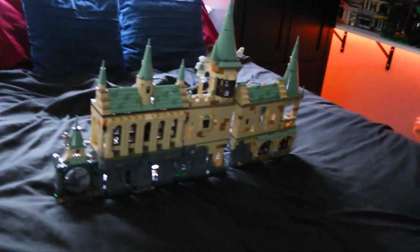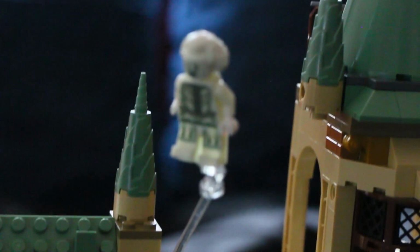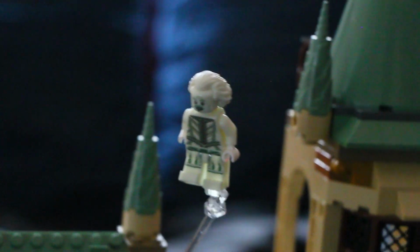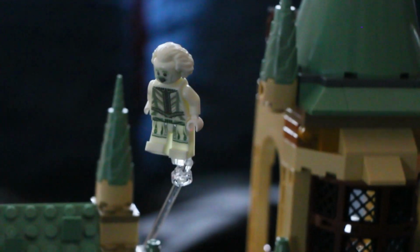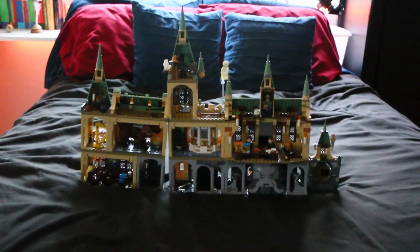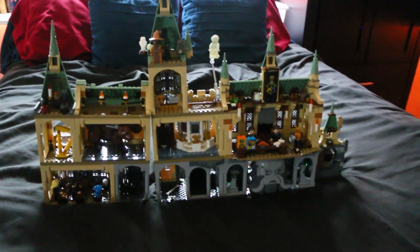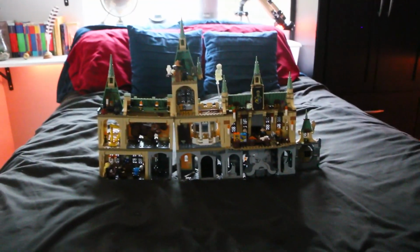So I'm going to turn it around now, because the outside I sort of already showed. You do get Nearly Headless Nick there, which is kind of cool. He does glow in the dark too, so that's pretty neat. But yeah, let's turn it around. So as you can see, it looks a lot better this way, even though that's not how I would want to display it. And there's a lot going on, and I've assembled this in the way that the set recommends in the manual.